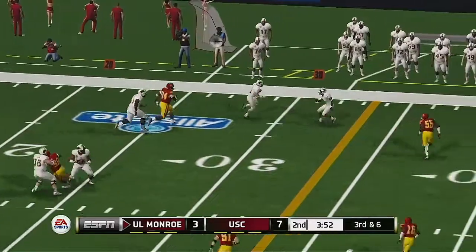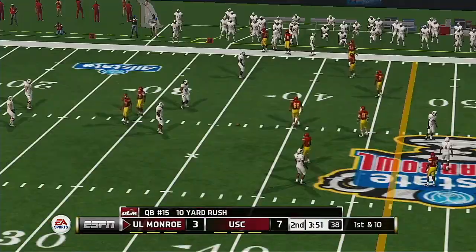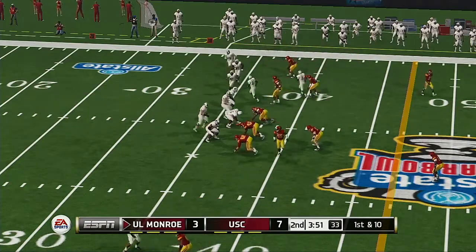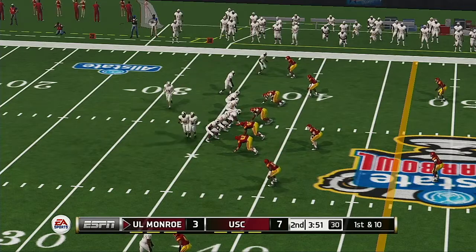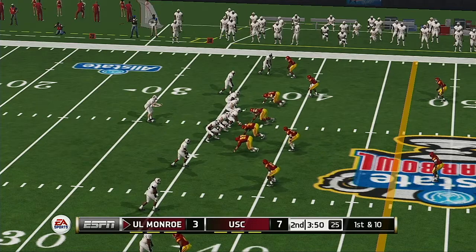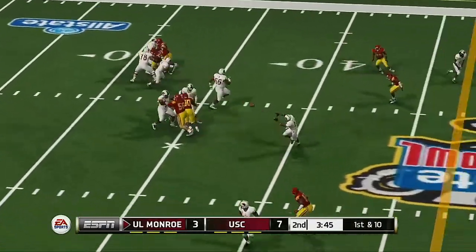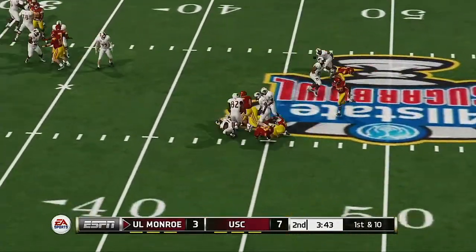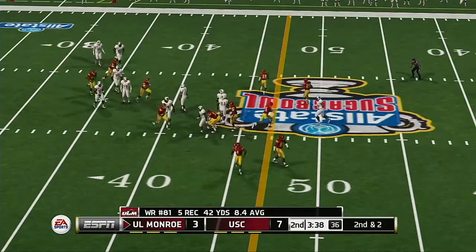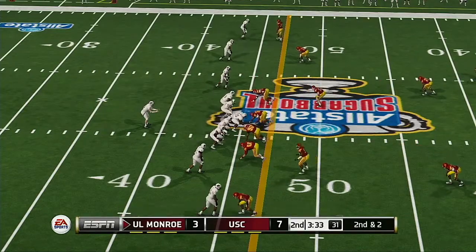He scrambled. And they push him out at the 37. They come out on an empty backfield. He's got it with room to run. So an empty backfield with five wide receivers.